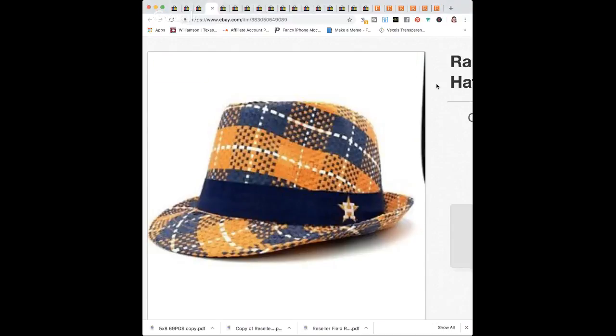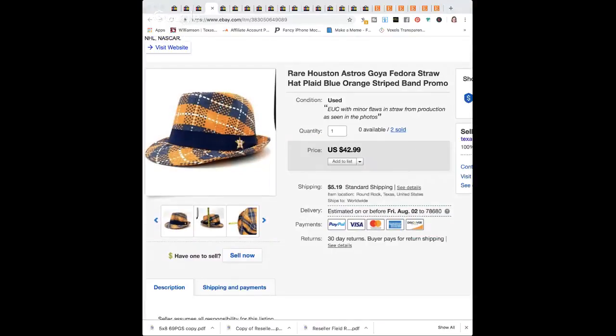I'm not sure. Okay. So I ended up selling 2 of them. Both of the plaid ones sold to the same person. And so the 2 of them sold for $85.98. And that's before shipping. So with the shipping, the buyer paid $103. And y'all, I bought these hats for 50 cents a piece.